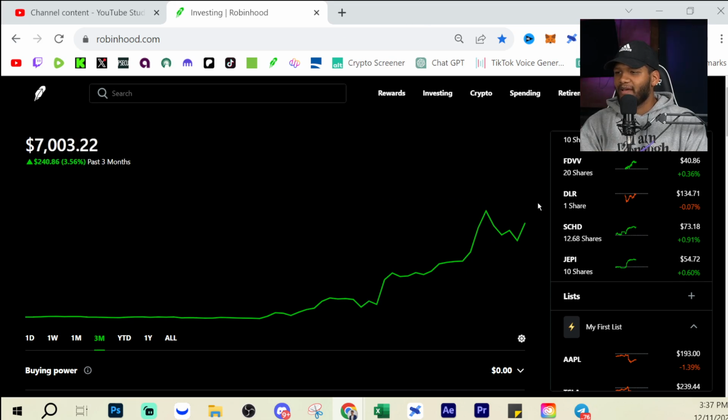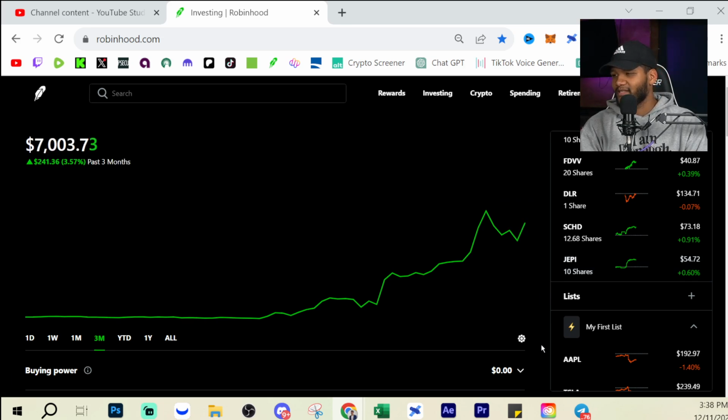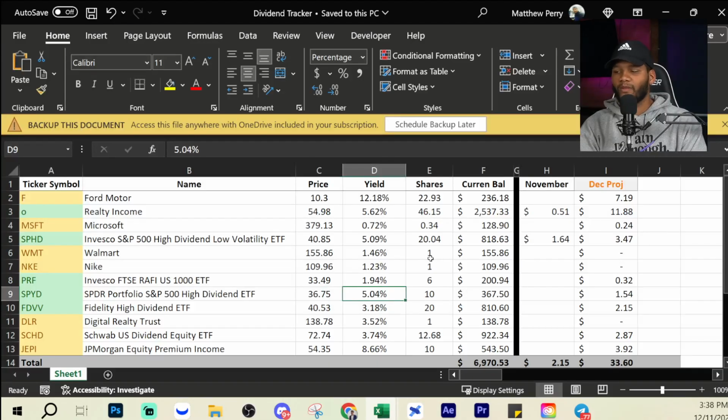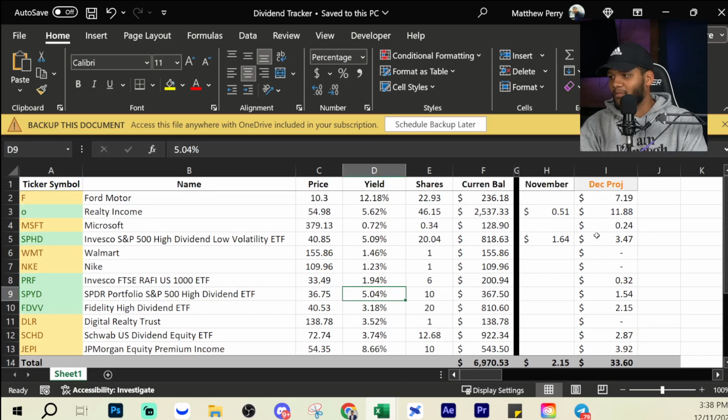So anyways, I have $7,003.22 or $7,003.73. You can see how it is updating consistently, but I'm so hyped to be over $7,000. This means that if I go into an update and show you guys my dividend tracker, as I updated it this morning, you would see that my projected amount is not going to be for December because I just added it, but it depends when the payout really is. But you're going to see that I can basically capture $33.60 per month with this, and that's not including any of the non-monthly paying dividend positions.